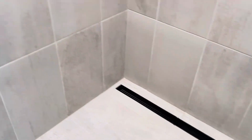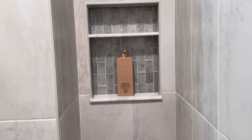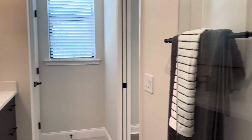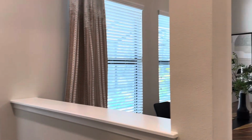It's hard to see a shower on a video, I know, but this gives you an idea. And then there's a little seat back here. Probably showing you more than you care to see, but there's a little area for your shampoo. Ladies, shave your legs, little bench there. And then the shower door to keep the water inside the shower. There is a pocket door here for privacy. So that gives you an idea of this particular floor plan.